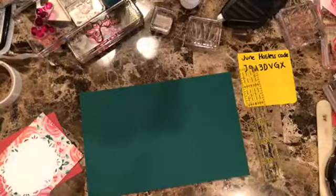So that's about it. Now, for the third card, I'm using the, again, I forgot the name, this Spruce, what was the name of that?